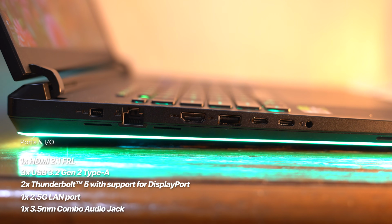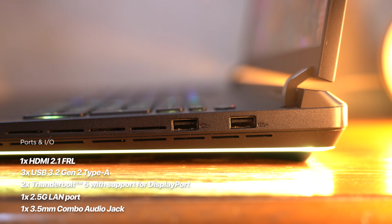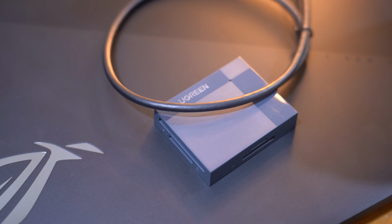still features a large number of ports both on the left and right sides for your peripherals, SSDs, mouse, and even controllers. Unfortunately though, still no micro SD or even SD card slots were added. So don't forget to pack an SD card or micro SD card adapter with you when you want to edit photos or videos.